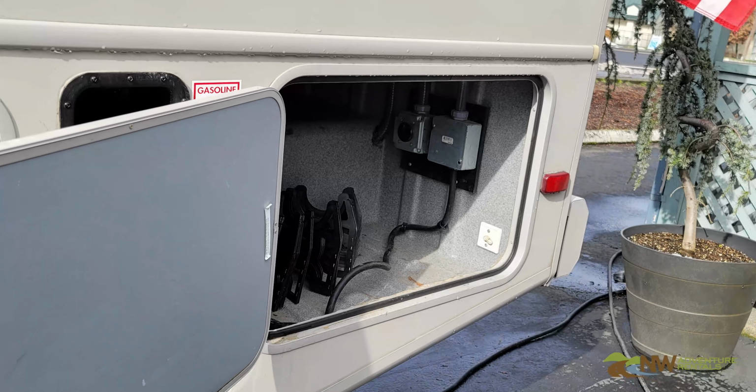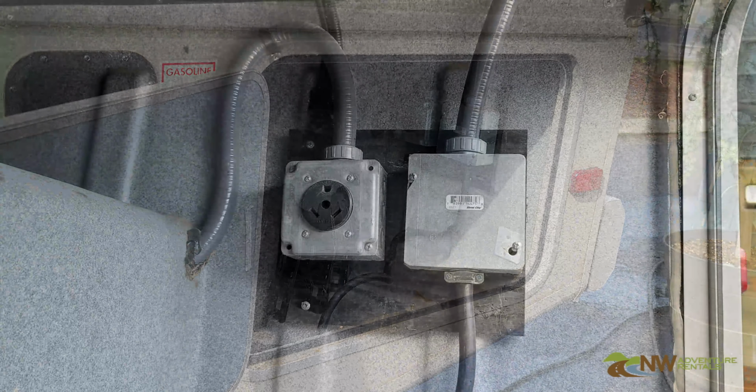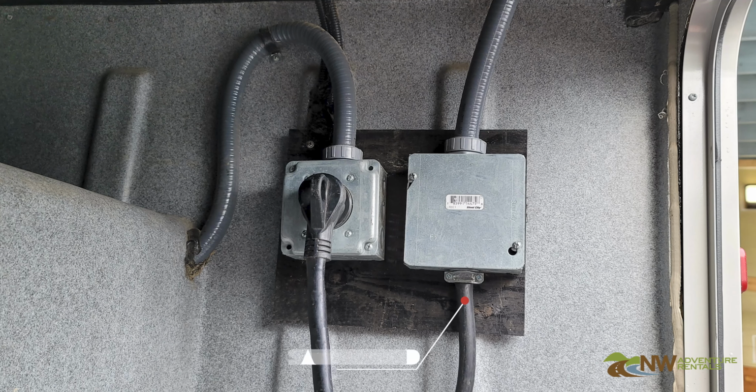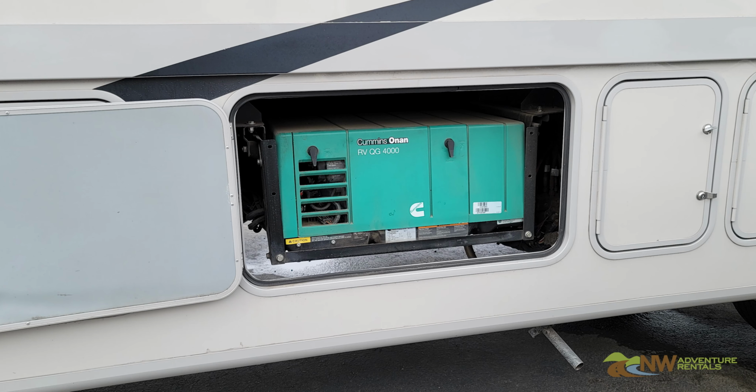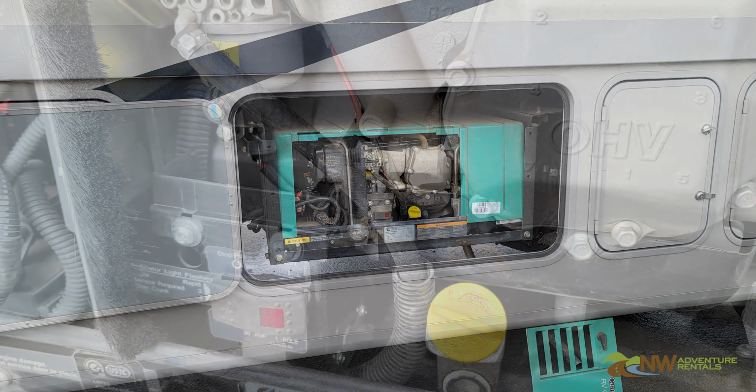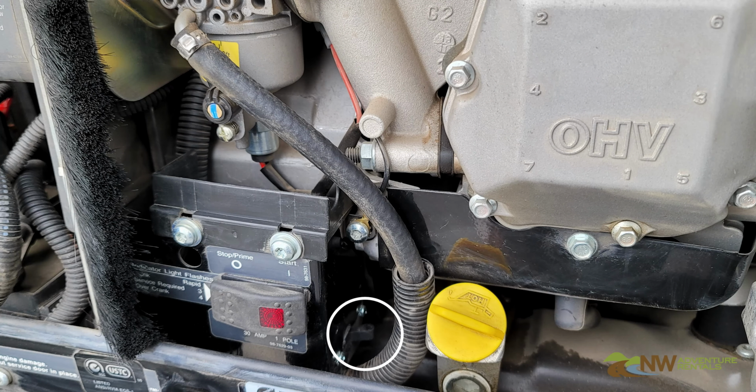The generator on your RV is connected to a 30-amp outlet. In order for the 110 volts to supply the RV systems, the RV 110-volt cord must be plugged into the generator outlet like this. You should also know that the generator itself is equipped with a circuit breaker located under the removable cover. It is rare for this breaker to trip, but if it does, you'll need to remove the cover and reset the circuit breaker by turning it all the way off and then back on again.